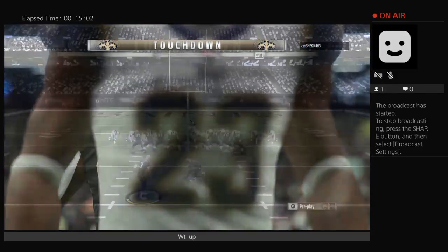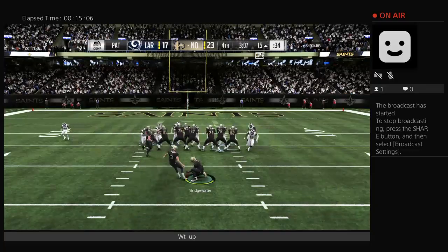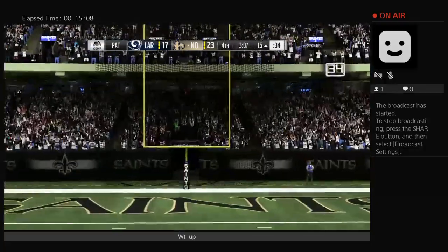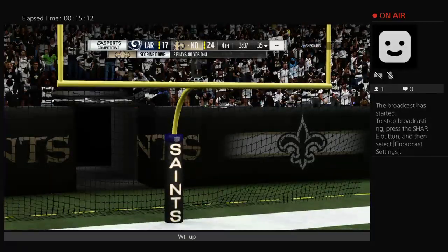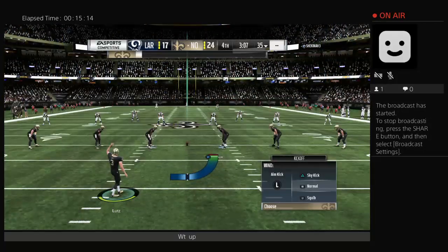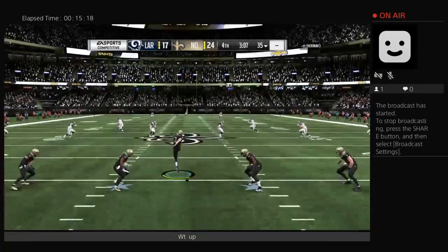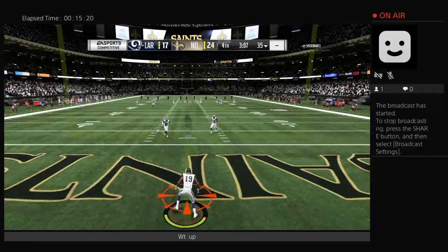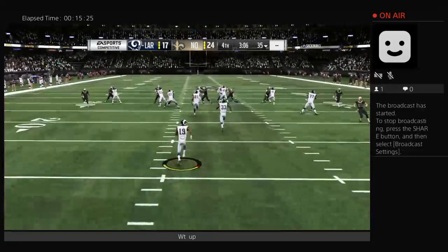A great effort there, 64 yards. And the Saints have moved out in front. And his kick is right through. He wants now to kick this one away. This will be taken to the back of the end zone.